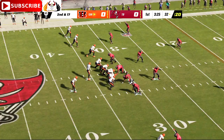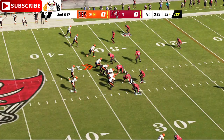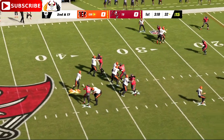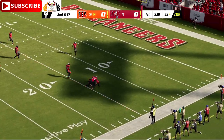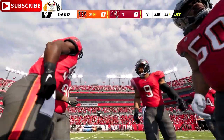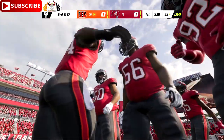Don't need it all back at once, but you figure they're going to need something here. 17 yards to go on second down. Another try after the first down sack. Burrow, and that'll be incomplete. Took a pretty good shot as he tried to pull that one in. Couldn't hang on, third down.